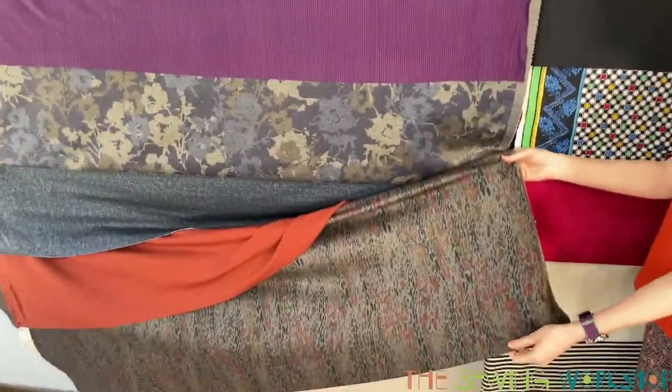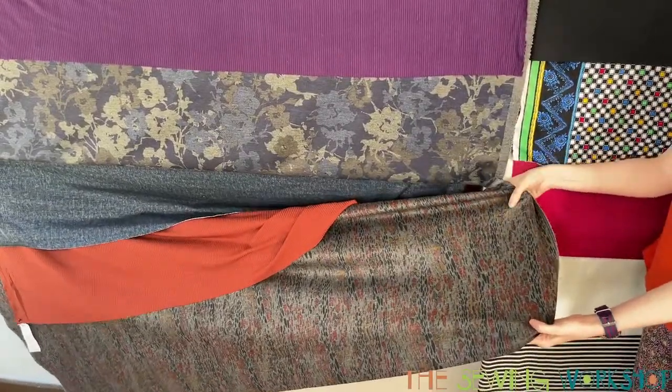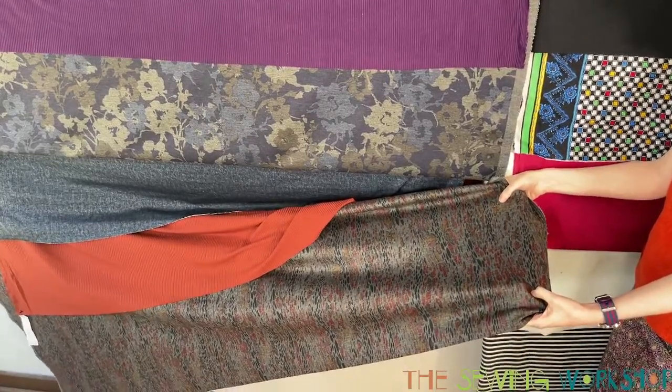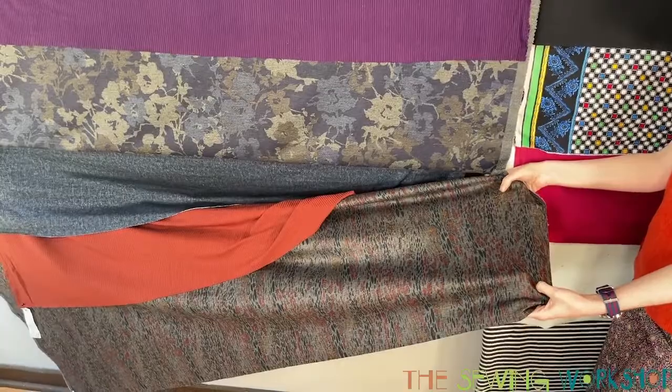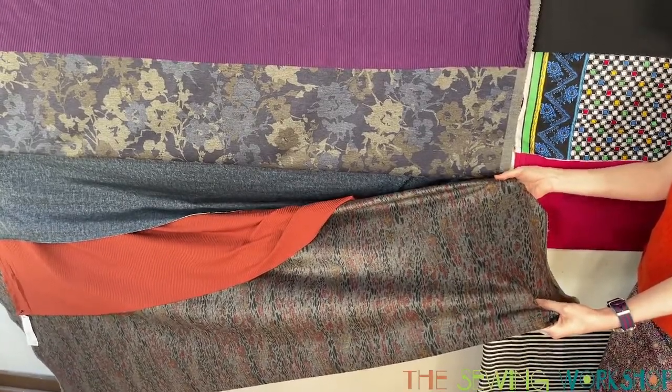Does that help at all? Yeah, that does. See? It's got a lovely heathered gray background, and then some rust color in there, and some kind of deep gold. It's a really nice piece. It's print, but it's subtle print.